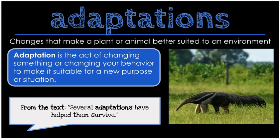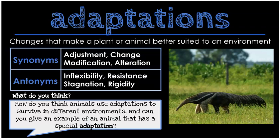Adaptation is the act of changing something or changing your behavior to make it suitable for a new purpose or situation. From the text, several adaptations have helped them survive. Some synonyms, words that mean the same, would be adjustment, change, modification, alteration. Some antonyms, words that mean the opposite, might be inflexibility, resistance, stagnation, or rigidity.